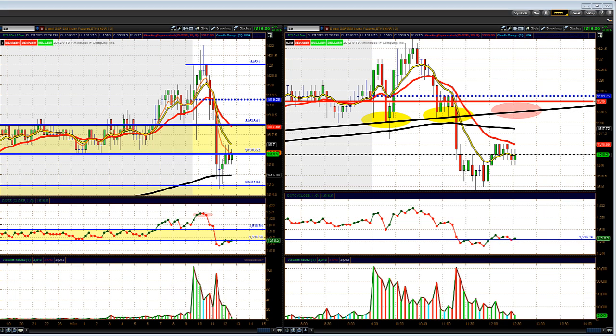Taking a look at a couple of the key sectors, the oil index, the XOI, is down 2 points here. The GLD is down 71 cents. GDX is down 33 cents. JJC Copper is down 7 cents. SLV Silver is down 26 cents.